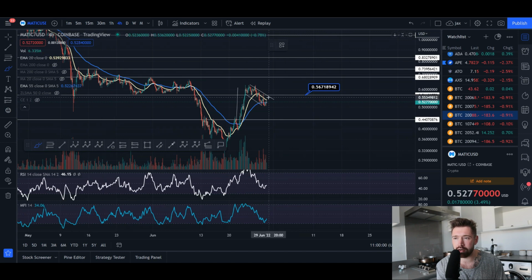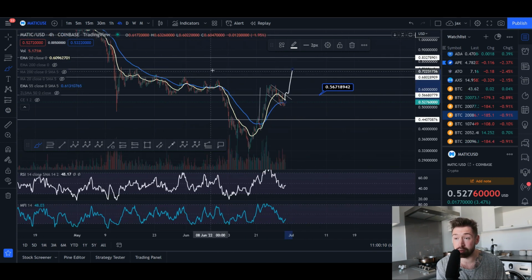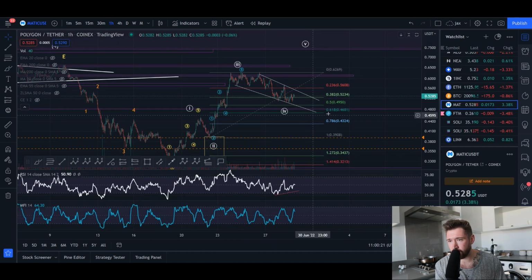So if we can break out here, we also have this bull flag, and we can get back above the EMAs. We break out of this bull flag, that's when you're going to see that nice push up to that 73 cent price target that lines up with these levels of resistance. However, if we start to come down, we lose the golden ratio and we backtest the EMAs, that's when you can see that continuation to the downside. But as of right now, we're still looking healthy for our wave 4 correction. Still looking for that final wave 5 up to about 73 to 75 cents.